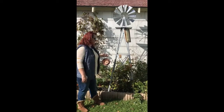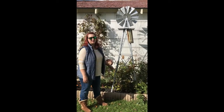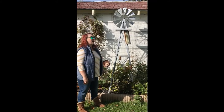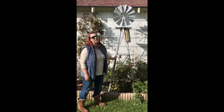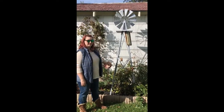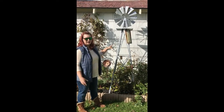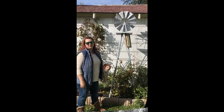This is a windmill that a friend of mine had in the front of her house. In fact, it was the reason she bought her house, and she sold her house and moved to Utah, and she was brokenhearted to leave her windmill, and I loved her windmill as well. So I basically begged her and promised her that I would take extremely good care of her windmill, and that it would be covered in roses. So I put the windmill over my climbing roses, and the plan is, if I ever can get my roses to bloom, that her beautiful windmill will be covered in roses.